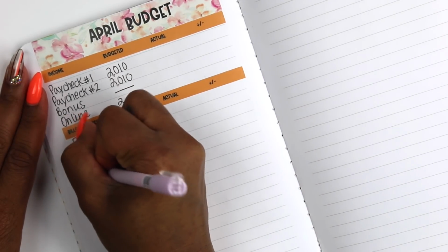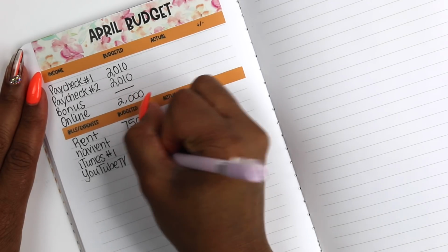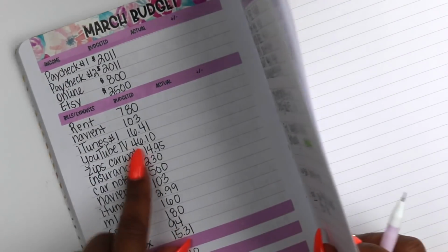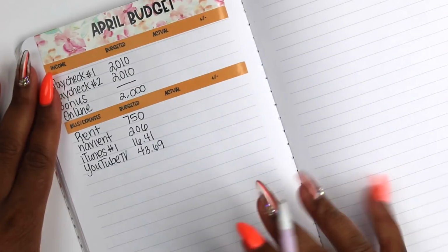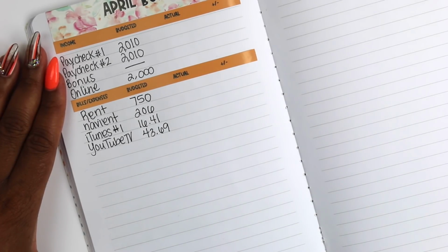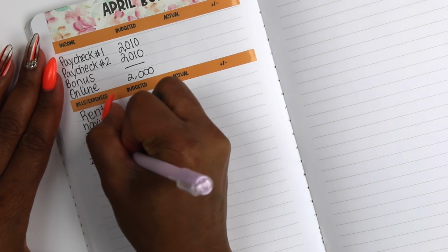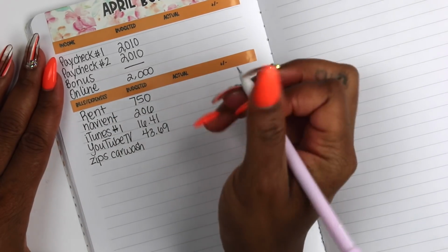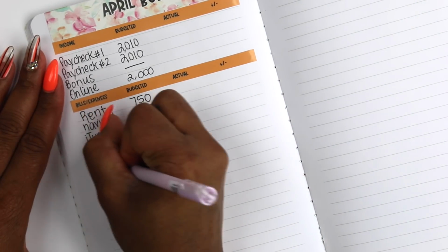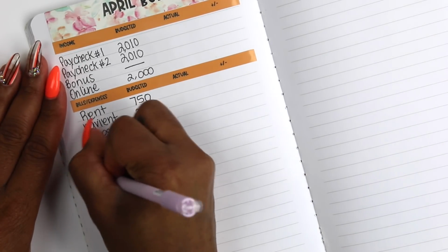And then YouTube TV, and that is $43.69. And I'm not really sure, the previous month is so funny. Previously I was budgeting $46.10 for YouTube TV. So evidently I must have purchased something, or the price went down. I did think about looking into that as well, but I mean the price went down, so I don't know if I really care that much, but I probably should care just in case it was a fluke and it goes back up. So there's that. All right, we have Zips Car Wash, and that is $14.95. All right, and then we have our car note, and that's $500. And then iTunes number 2.